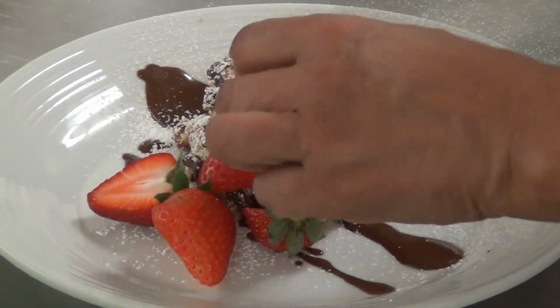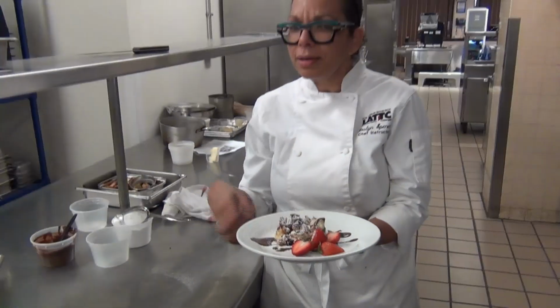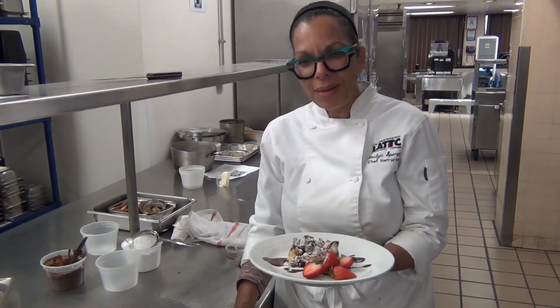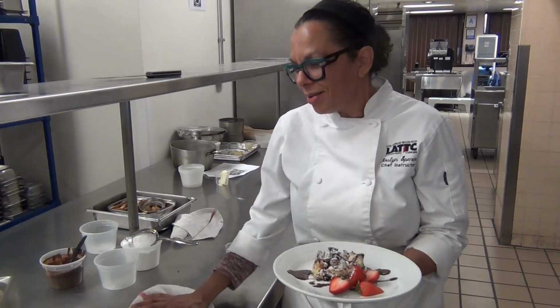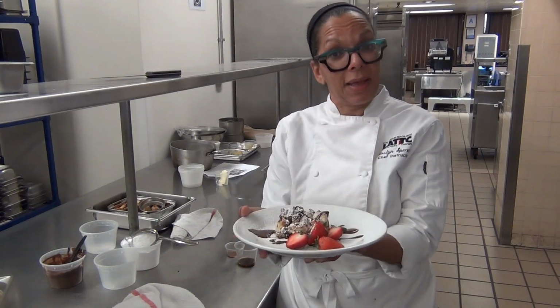And there you have it. Some New Orleans bread pudding, and yummy, and you've got to have it warm. It loses its appeal as it cools off for my taste. Some desserts, it's fine that it's cold, but there's nothing better than warm bread pudding. So enjoy.